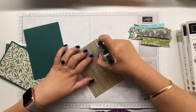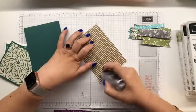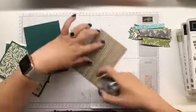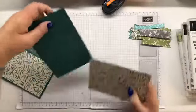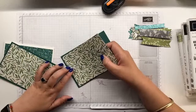So, one more. I think we've got about 30 cards, girls. Lots of people will be receiving these cards, but in my book, they are done cards. And if anyone asks me, hey, do you have a masculine card? I will go, hey, yeah, I do. I've got heaps. Here you go.